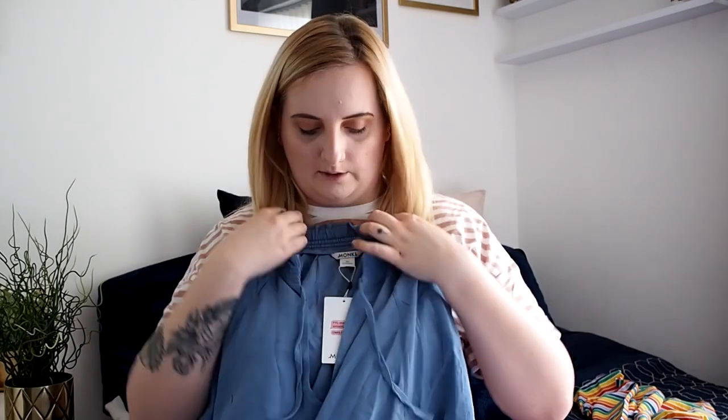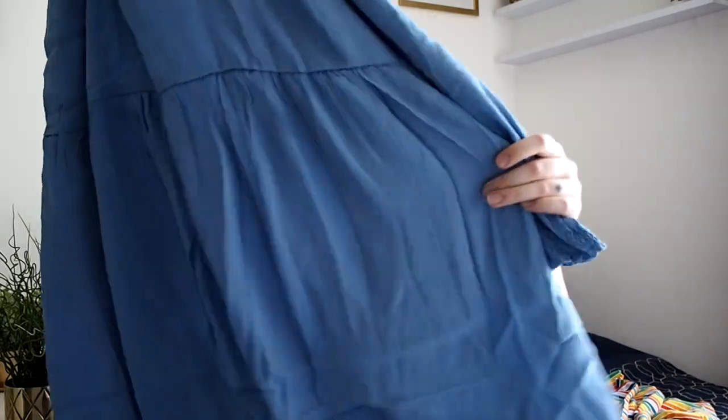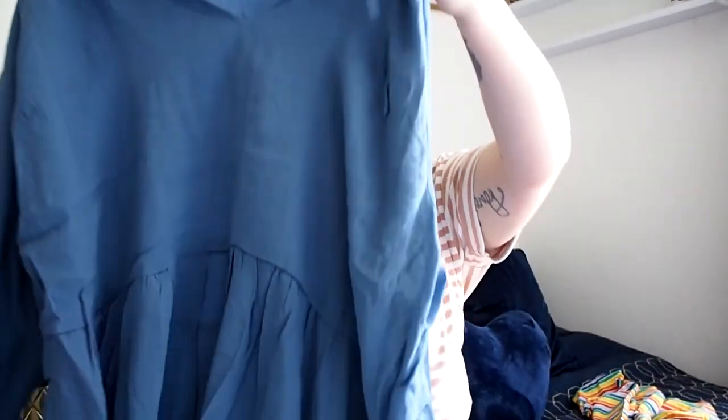It's kind of like a crepey material again. It's got the elastic at the sleeves. You've got the elastic around the collar as well, but you've also got a little tie up here. And then it just flows down. You've got this middle gathering there, and then it just flows down. And I really love this.